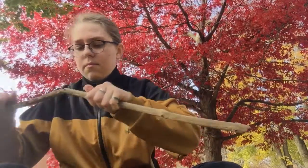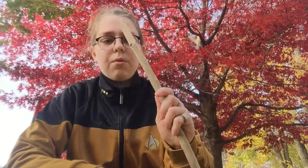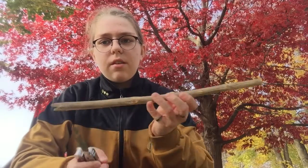So I'm just gonna saw it in half right here. I could probably make a second wand out of this piece. Let's start with one. So this is already debarked, so most of the work is done for me. This side is slightly thicker than this side, so I'm going to use this as a tip and this as the base.